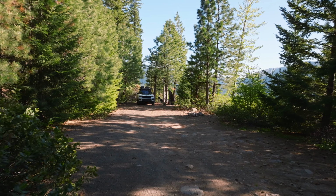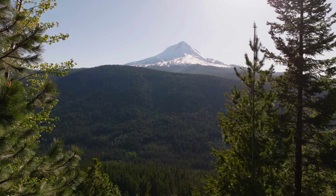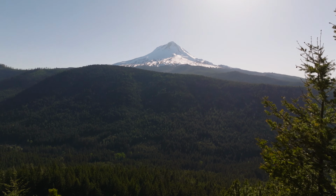So we just need a little relief from the sun. There's really not much of a breeze, but later tonight when it drops for sunset, it should be really good. But what an incredible campsite to just round out this whole trip of having the view of the mountain here in all its glory. So absolutely love it.